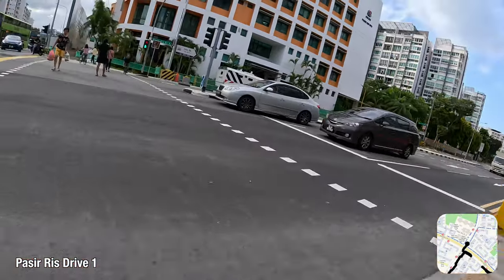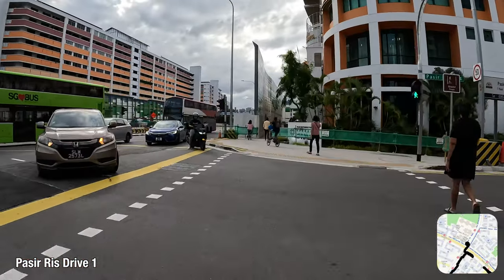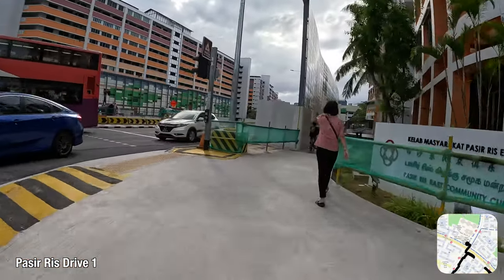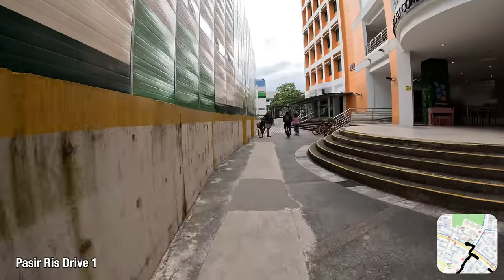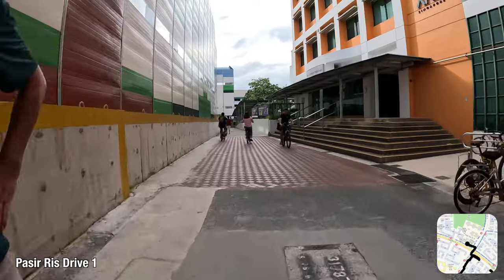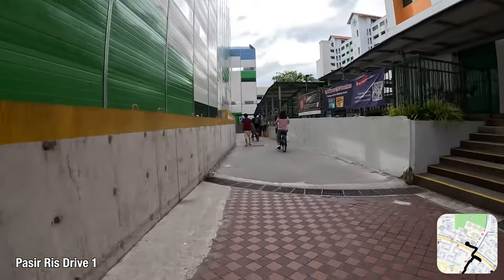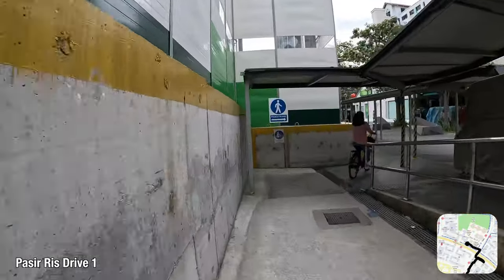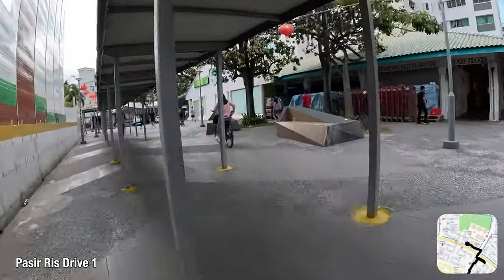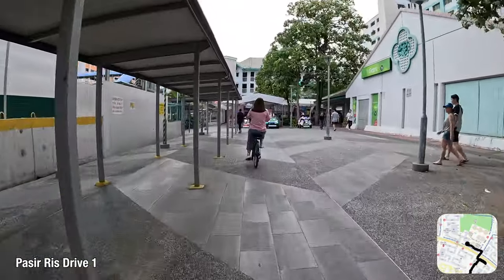The cycling route continues briefly along the north side of Pasir Ris Drive 1, where I pass Pasir Ris East Community Club and the Neighbourhood Centre of Neighbourhood 4, completed in 1988, consisting of 440 to 446 Pasir Ris Drive 4. This will be the first and last traditional neighbourhood centre to be built in Pasir Ris, as those which came after it come in the form of a shopping mall.